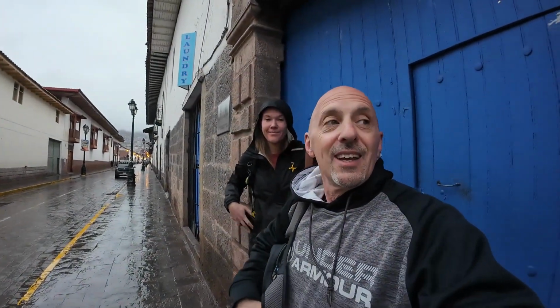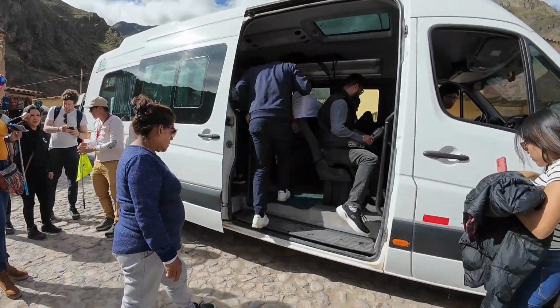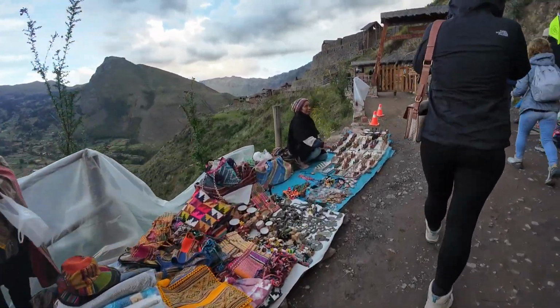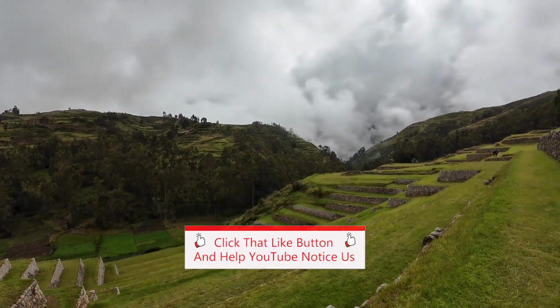Alright, good morning guys, and it is early. We're getting like a 6:15 start this morning. We're waiting for a ride to pick us up, and on today's adventure we are heading into the Sacred Valley. Now we're not going to Machu Picchu yet, but we're just going to go into the Sacred Valley today and check out a bunch of historical sites.